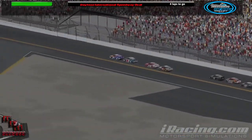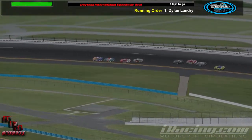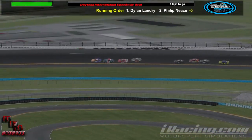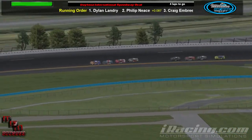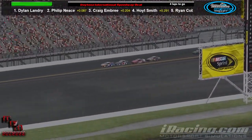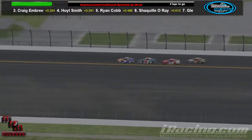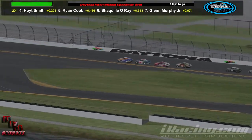4 laps now remain here at Daytona as Philip Neese still behind that 86 car as they work their way in turns 1 and 2. 87 of Craig Embry now in 3rd. Hoyt Smith in 4th as they come out into the backstretch. Looks like Shaquille Ray, Ryan Cobb trying to provide a little bump draft to catch these top 4 drivers.